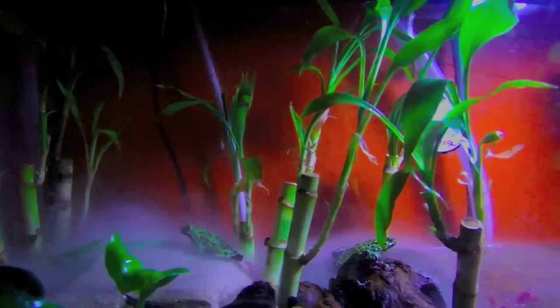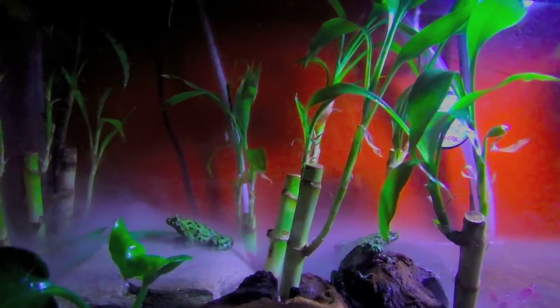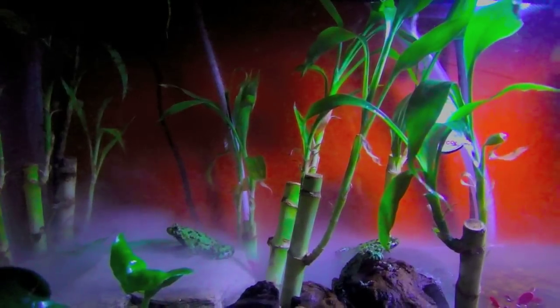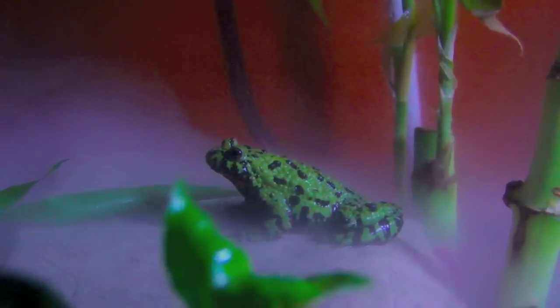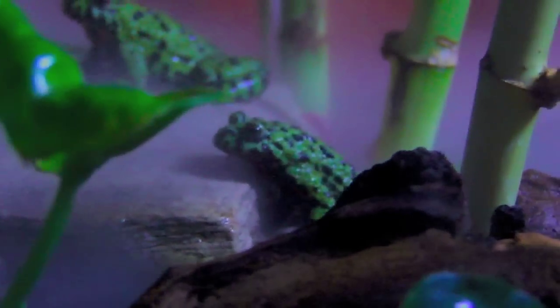You really shouldn't handle your fire-bellied toads with your hands, because the bacteria and the salt that we have on our hands is toxic to them. The bacteria on our hands can cause them irritation. So if you do handle a fire-bellied toad, make sure you wash your hands with no soap.